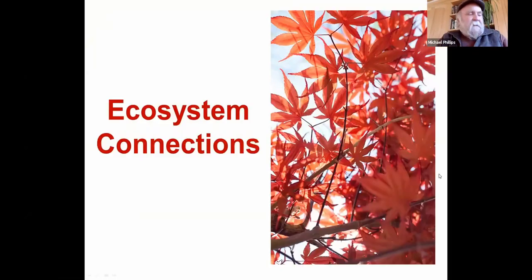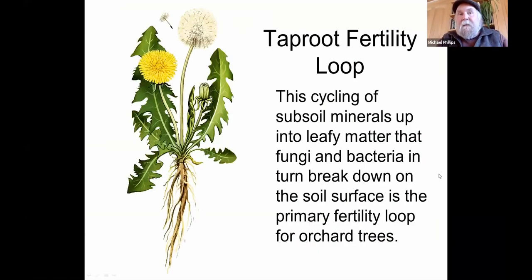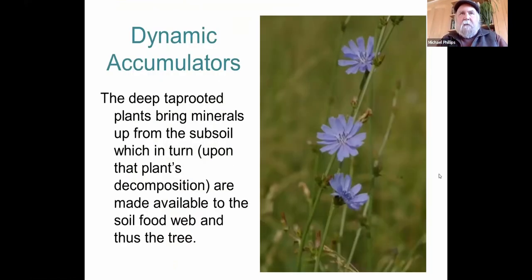So taproot fertility. This is a really important construct, understanding that a root that goes down and deeper to different soil layers brings up mineral nutrition that in its leaves and its stalk puts that mineral nutrition on the surface of the soil. In permaculture, these would be known as dynamic accumulators. And this is a picture of chicory, which is known for accumulating zinc. And you can find lists of these things.